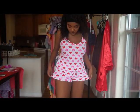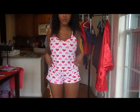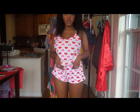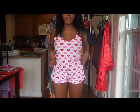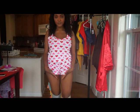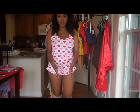The shorts, I don't know what to say, they're high-waisted too. I think they're high-waisted, or I'm just wearing them high-waisted. They kind of go like this, high up. It's cut high up, so it kind of goes like this.